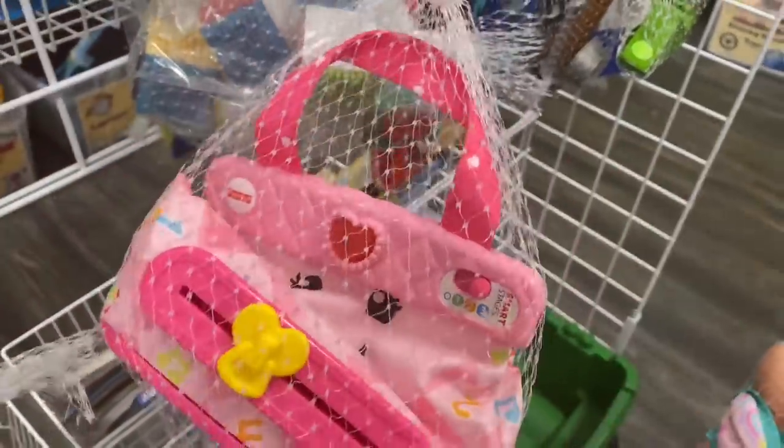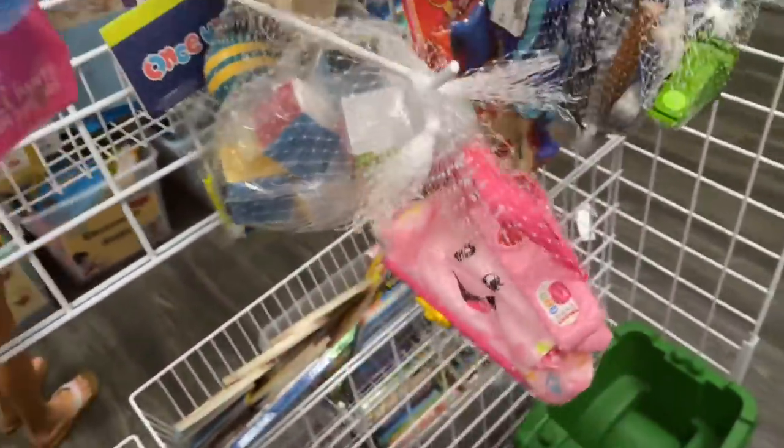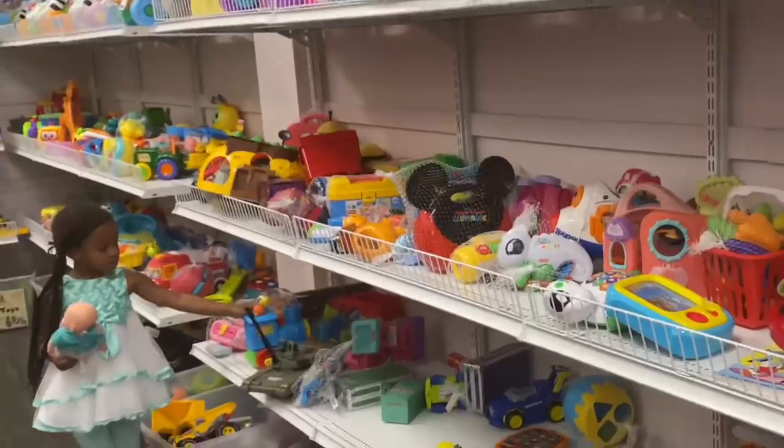Nope, it's a bag. Like a backpack. Backpack look like something off Dora. Come on, pretty girl.